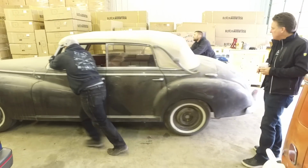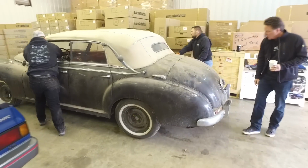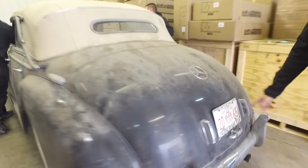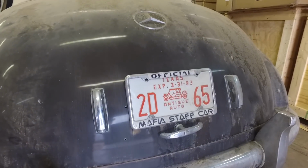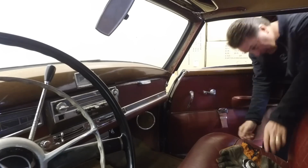Super straight, super solid Texas car. And then again, this said the last time it was used was in 1993. Kind of gotta love the license plate frame, official Mafia staff car. Car does look pretty gangster for a Mercedes.